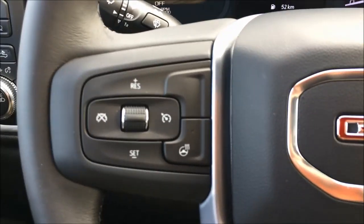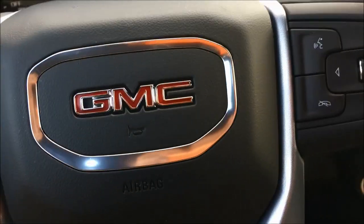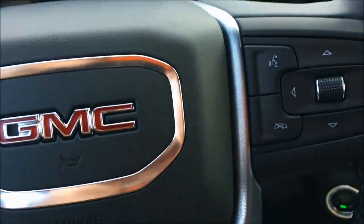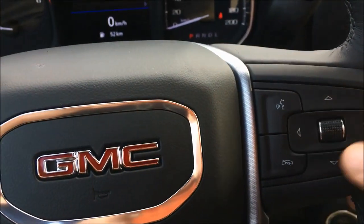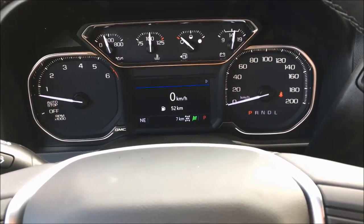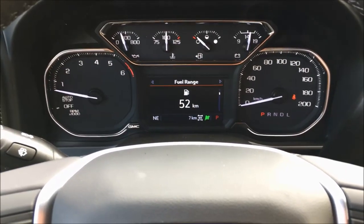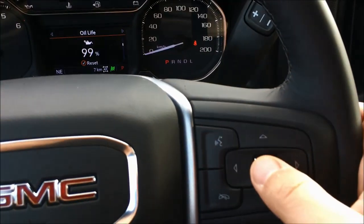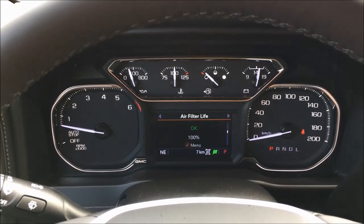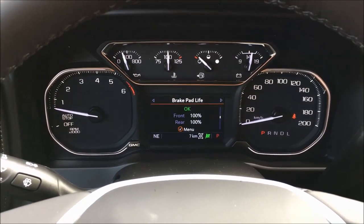Like I said, we know this is the convenience package. We've got the heated steering wheel, which is fantastic. People love that. You've got obviously Bluetooth. You've got this little control system here that controls what we see up here on the dash. Apologize, let's focus here. So we want to just cycle through this. You can see I'm just scrolling with my thumb. Air filter life, brake pad life. So it's going to new. Let's just pop out and show you that.